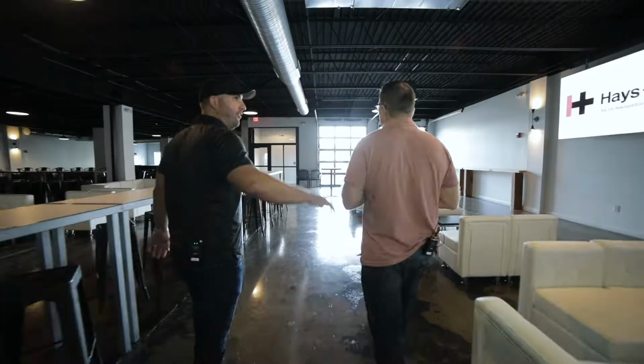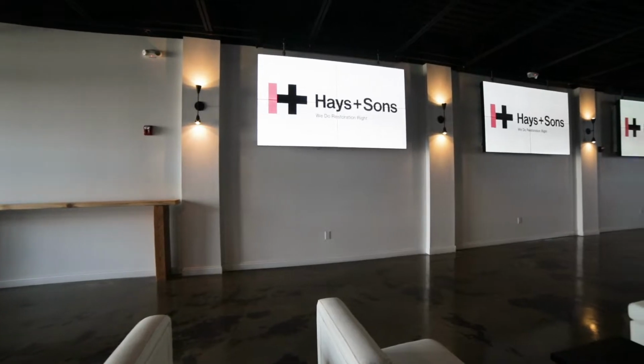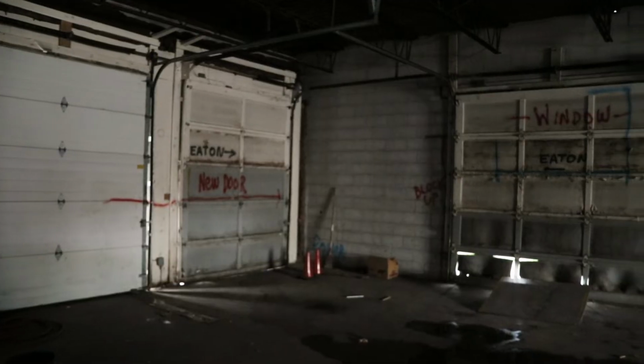So this is where the VIP tailgate for the Colts is every Sunday. We'll show a little bit more of the space here, but we did some fun stuff just to give it that kind of high-end look. Over there was all cinder block walls that we drywalled to give it that finished look. In fact, Kyle, I believe there was an overhead door right there. Yeah, it was a loading dock. Yeah, loading dock.